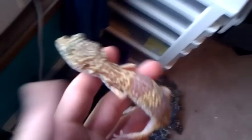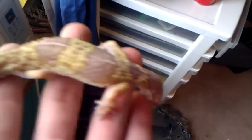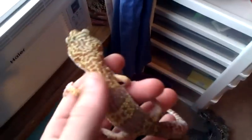He's really cool. There was a female up there with him too, and I might actually be going back to get her. It depends on how I feel about it and everything. But just some really cool colors and patterns. He's really nice. Nice little fat tail. So, that's really cool.